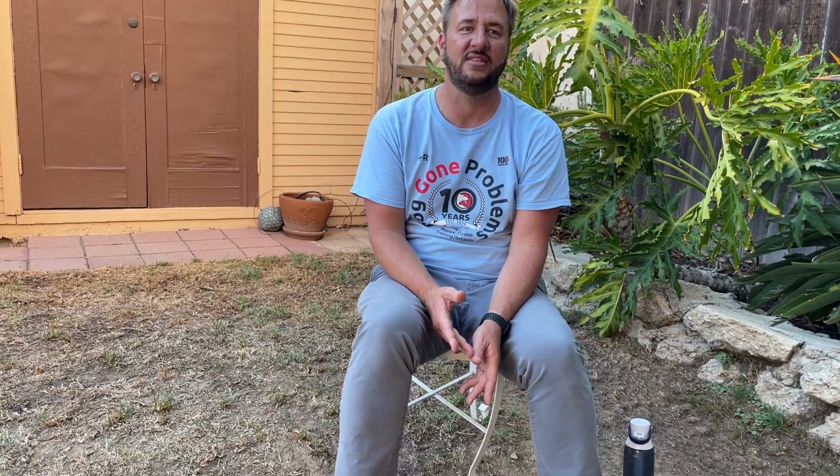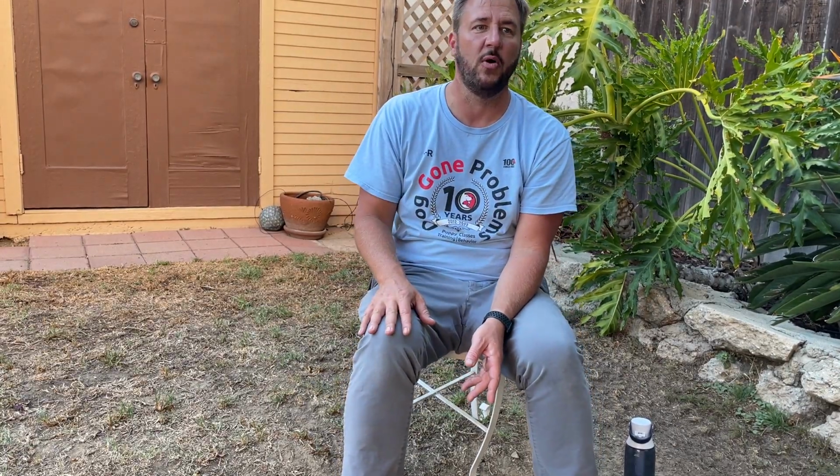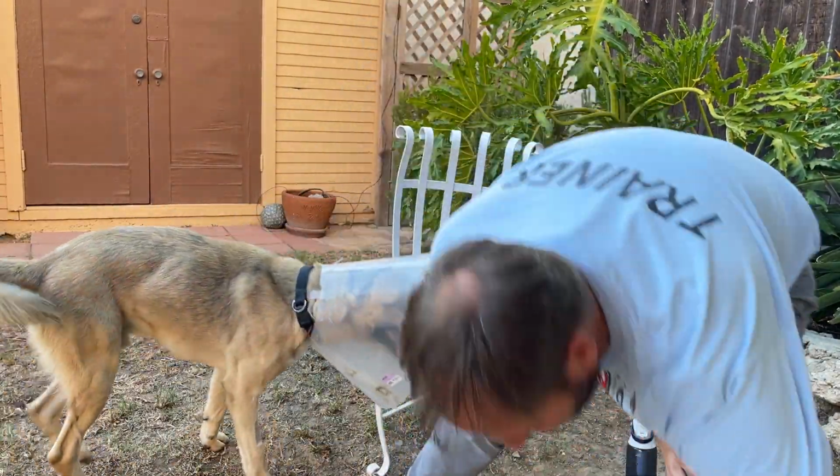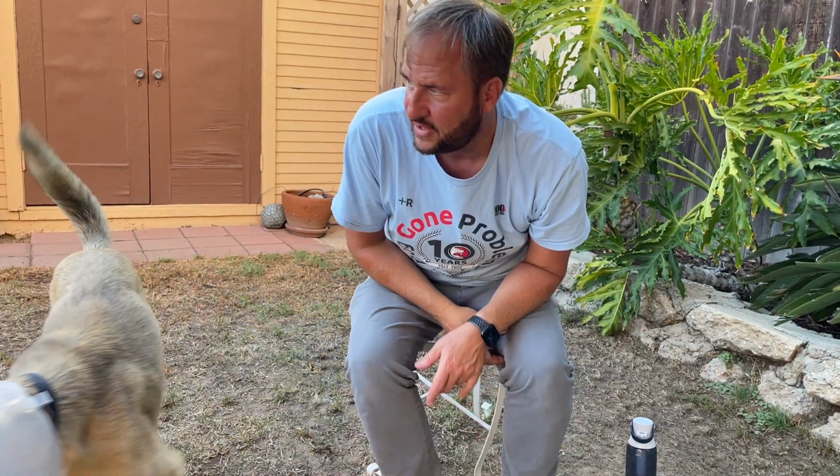Again, he's just tired as heck right now. Come on. So go ahead and say fetch and throw the ball. Come on. Just throw it. So fetch, just say fetch and throw it. Fetch. Throw it. Come on, buddy. Go get that ball. Go fetch. Go get it. No, I'm not going to do that. Fetch. There you go. Movement attracts dogs' attention.